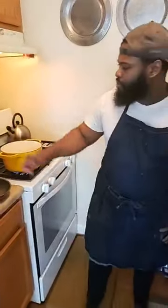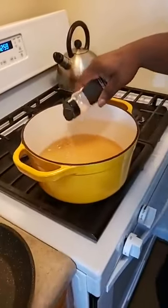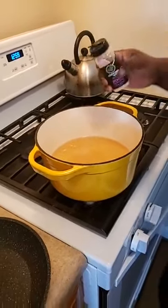And for this, I'm going to use a little bit of sea salt. A little pink Himalayan sea salt with iodine, okay. And our Creole seasoning blend.